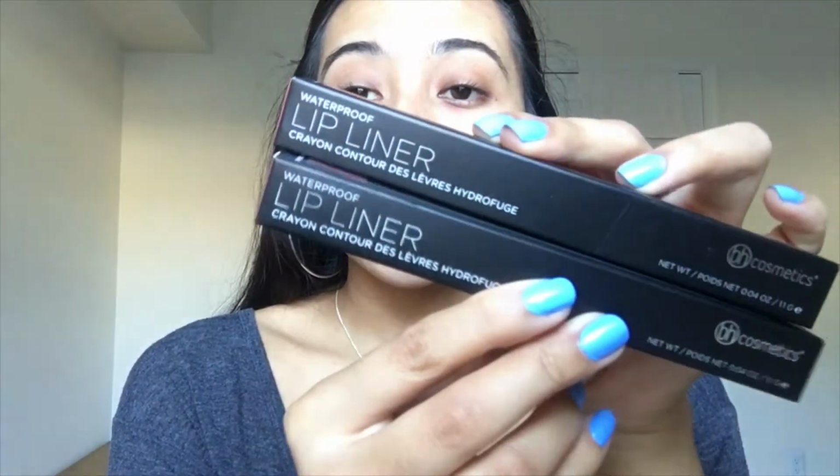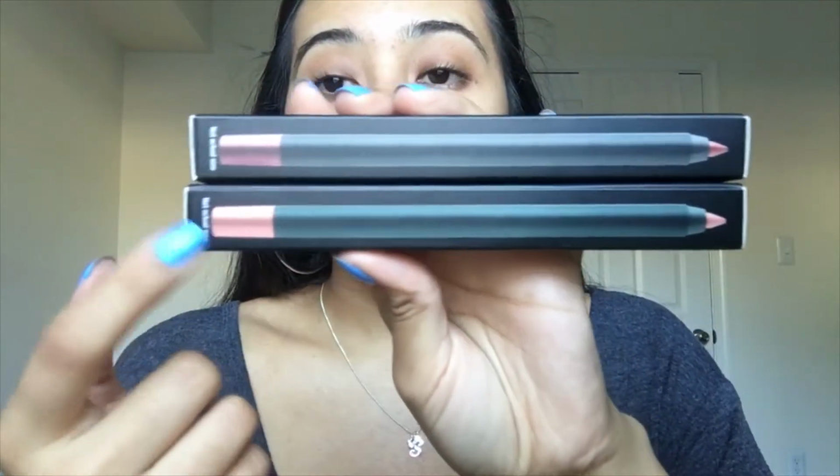Next, I did go ahead and get 2 lip liners just because I feel like I lost all my lip liners, or I don't really like my lip liners anymore. So I got 2 of them, and these apparently are waterproof. We'll test it out today. Basically, the packaging just says it like that, and then on the side you can see the actual type of color. So I think that's pretty cool. I got the color Nude, which looks like a purpley maroon color, and then I got the color Stripped, which looks like a light pink nude.